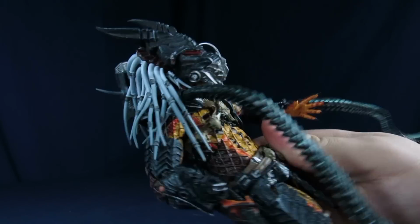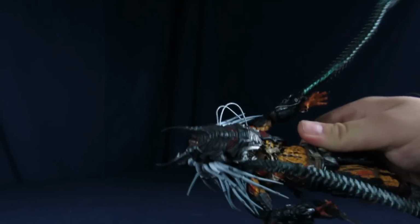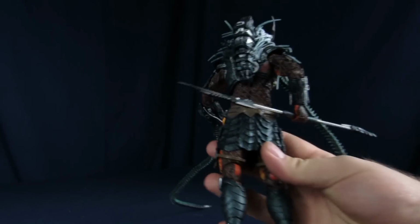But yeah, I always really love the color scheme on this guy. The mask is cool. And it's probably my favorite of the Kenner tribute figures they've done.